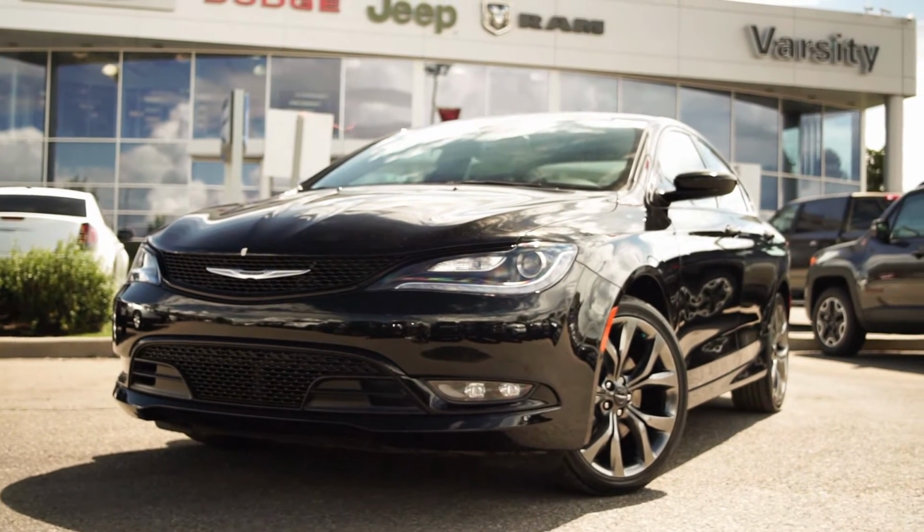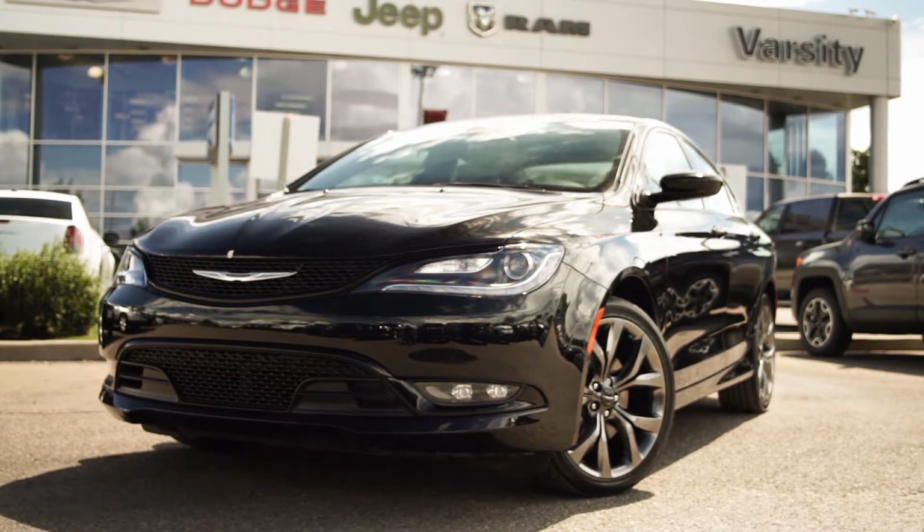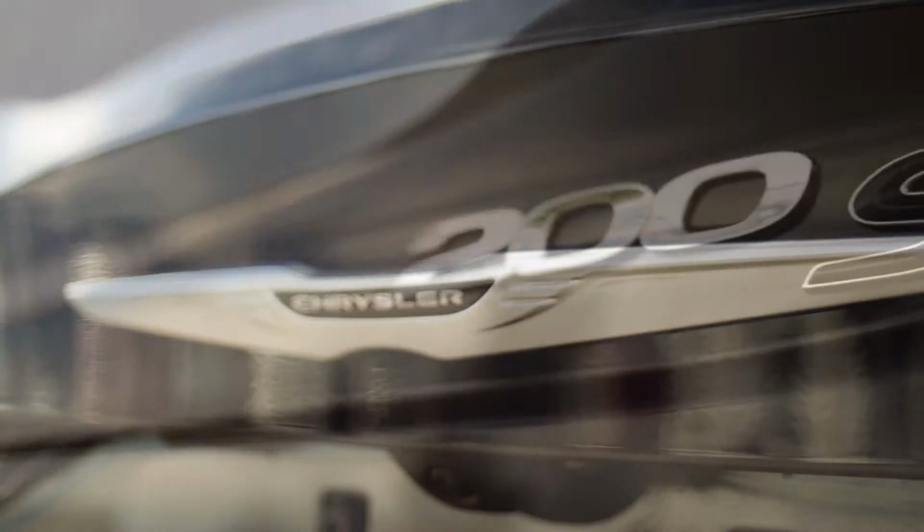This is the most affordable midsize sedan in Canada. If you're looking for style and everyday comfort in your next ride, then look no further than the Chrysler 200S.